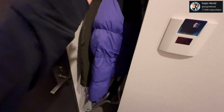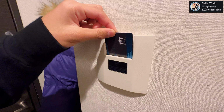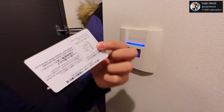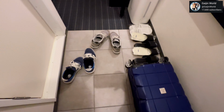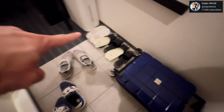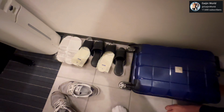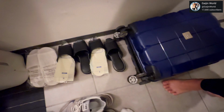This is where we put our clothes, and another place. Maybe spray the floor. Then this is the card thing. You should put the card there. When you remove it, it will turn off the lights, so you should put it back. Next, this is where we put our shoes. That's the carpet and this is the floor. And this one is for indoor shoes. Here in Japan, you should not wear shoes over here.